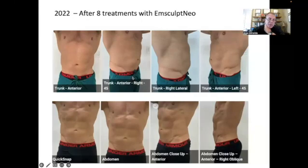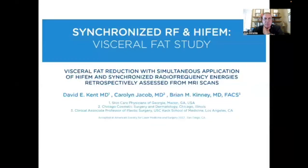In 8 weeks, I was in a cut phase, so that's losing 1 pound per week. This is an 8-pound weight loss in addition to the Emsculpt Neo. So my results are a little biased from a strict diet on top of the treatments, but it just goes to show. I mean, I thought it worked. I think the pictures speak for themselves.